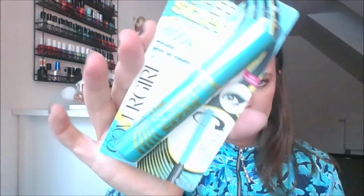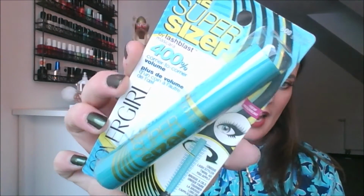So I picked up two of them. Again, mascara was something I wasn't going to buy, so I'm breaking all my rules immediately. But this is the Supersizer. I got it in the shade 800 Very Black. And this is 100% my favorite mascara. If they're getting rid of it, I'm really, really sad.